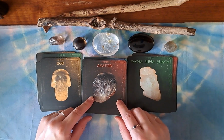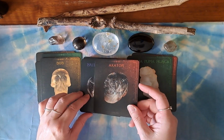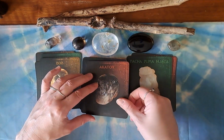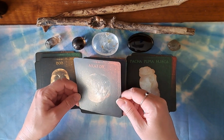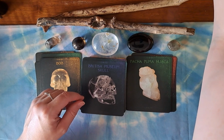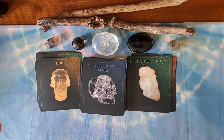And so this really resonated with me with Akator, and Akator's been sitting on my altar since then. And I was really feeling drawn to smoky quartz anyway. So when Akator popped out, I was like, oh, that's interesting. So yeah, and when I start to tell you in a wee second about what I've been doing this month, it will also kind of make sense, I think.